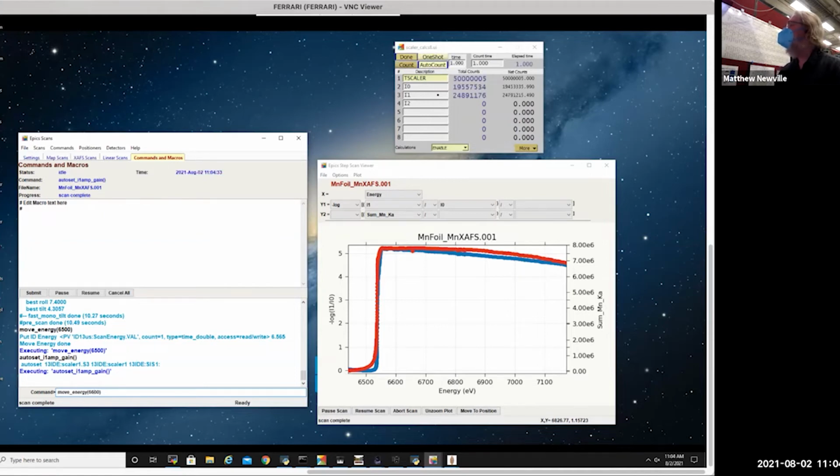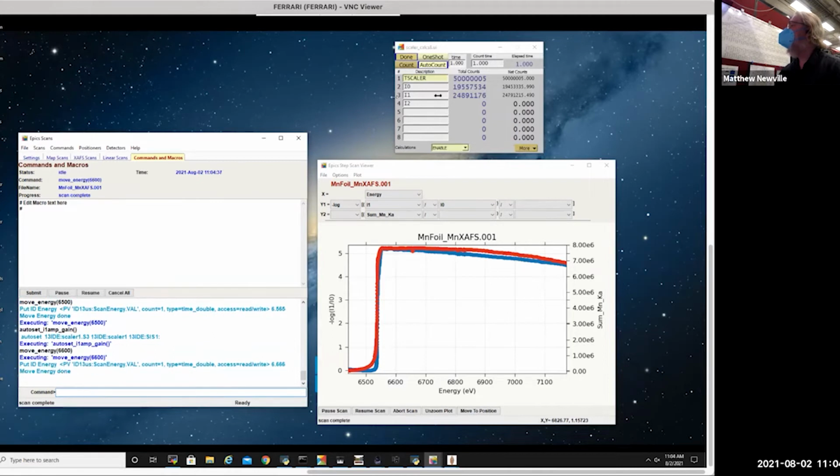I move up to 66. I'm gonna have to put this back in the right mode. Yeah, now it was at 2.5 and now it's at 9. So that's a good edge step. So let's just try that.